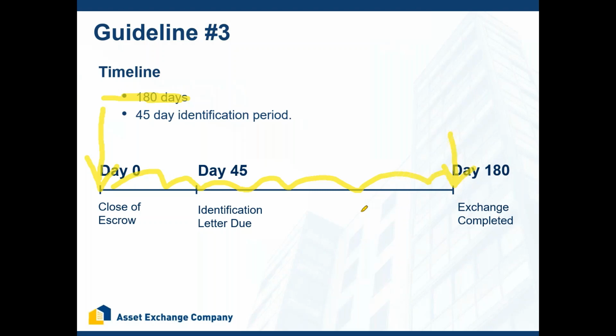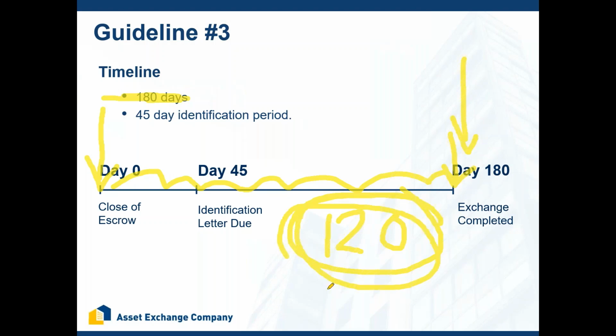If you logged on late to the presentation, know this: we will likely get an extension of at least 120 days on this 1031 exchange time frame. Okay, that's what they've given in the past. There's no guarantee, but if I'm a betting man, I'm going to say you're going to get at least 120 days more to do your exchange due to the coronavirus. And as soon as we have the details of the extension and the relief that the government's giving for 1031, we will let you know.